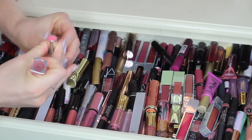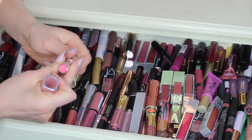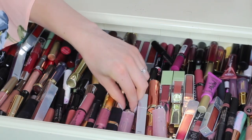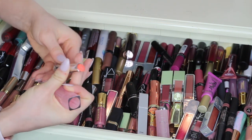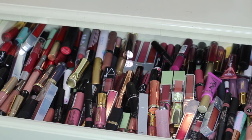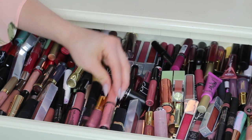These have just stood by my side for the test of time. For years, these have been some of my favorite. They kind of match to your natural pH of your lips, and they just look really beautiful. They stay a long time. They've got a really pretty undertone. Just really gorgeous. I love them. I'm gonna wear that today. And obviously my NYX Butter Gloss in Creme Brulee.